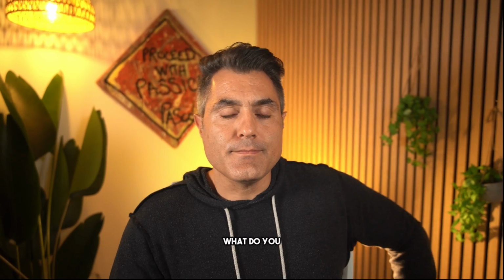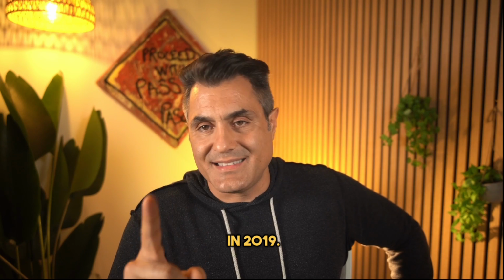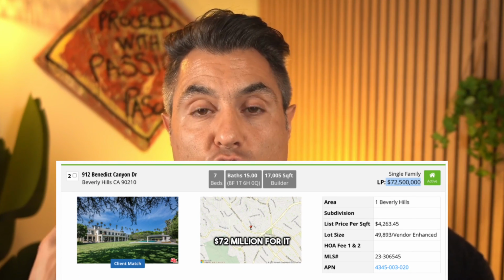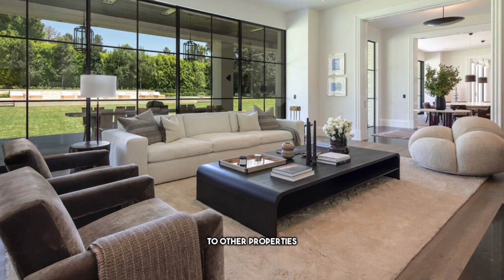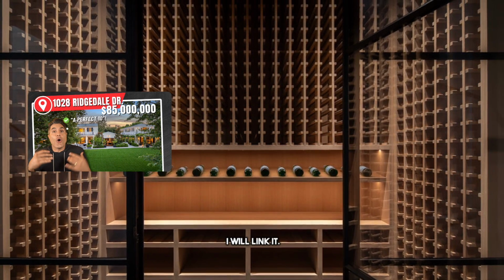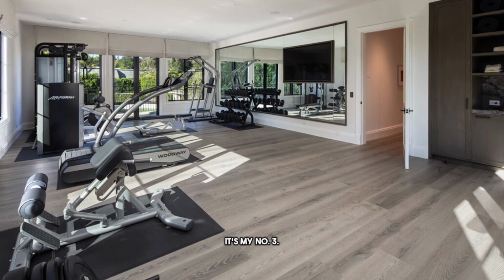Let's go, Arvin. What do you not like about this? Okay, number 3, the price. They bought this property for $16.7 million in 2019. Now, it's gone through a very light remodel, and they want $72 million for it. Wow. When you compare it to other properties like Ridgedale I've covered, you can watch the video, I'll make sure I link it, it just doesn't measure up, right? And it's for that reason, it's my number 3.